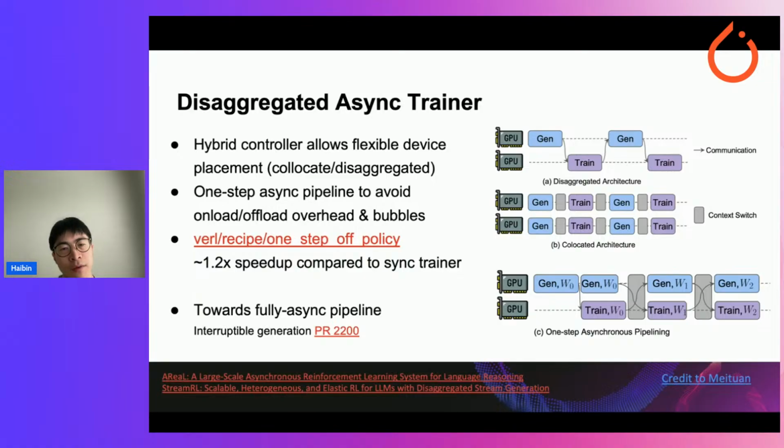And we have some more efforts in introducing the fully asynchronous pipeline, because in this case, there are still problems with the async one-step pipeline, where there may be some long-tail problems if the staleness of the model weight is fixed. For instance, you may encounter one very hard example in a prompt in a batch, and that single generation may take really long, right? So this is not solved in the one-step asynchronous training pipeline.